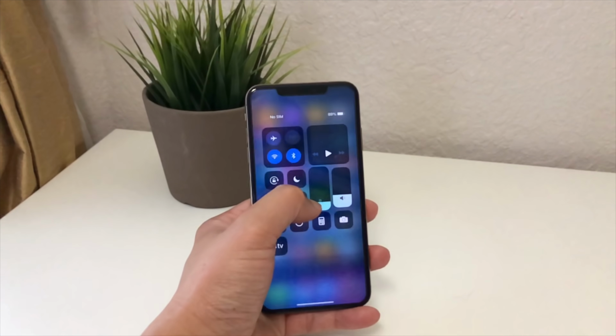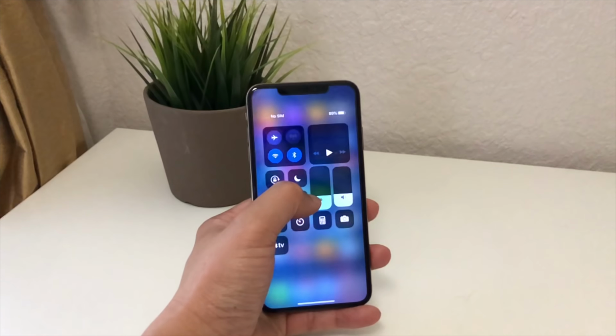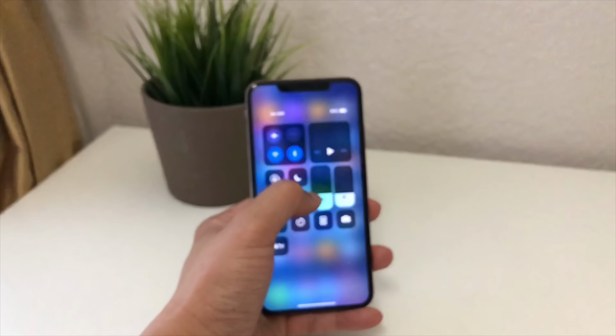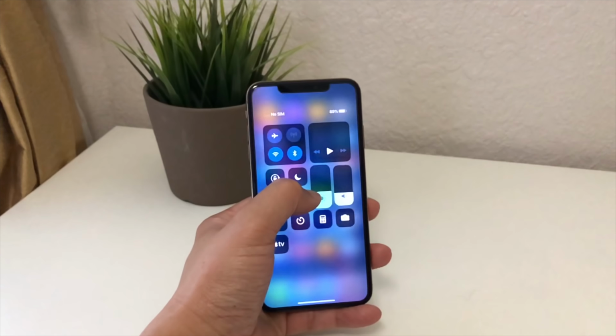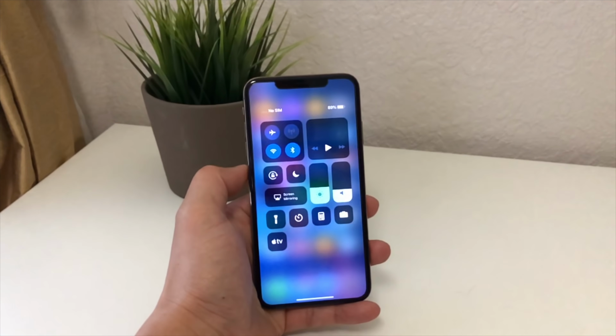PWM stands for pulse width modulation. It's a certain method the display uses to dim the display, especially on OLED panels. I did notice my eyes do get kind of strained at night when using the XS Max, so I do try to limit my nighttime usage. Users with sensitive eyes can get eye strain and headaches, so if you want a PWM-free panel, then stick with the LCD iPhone 8 Plus, or wait for the upcoming iPhone XR.